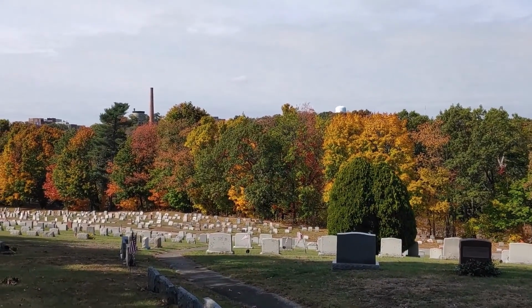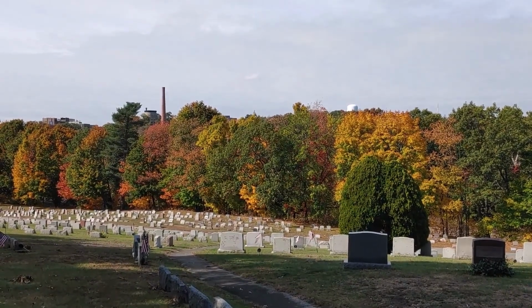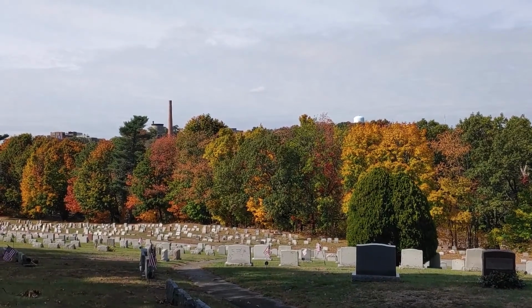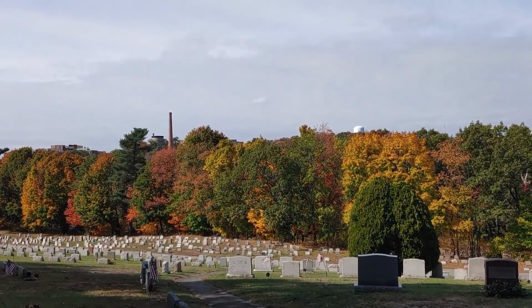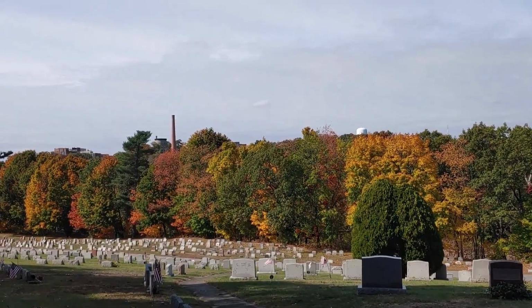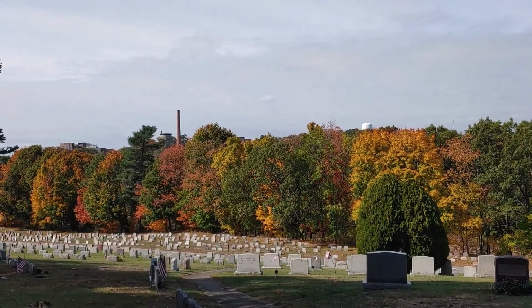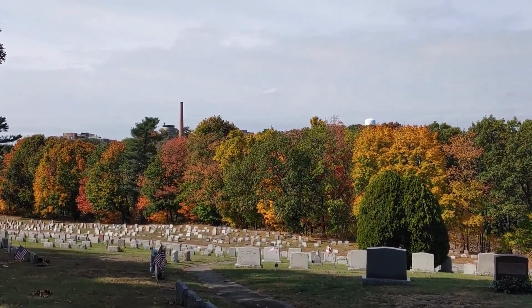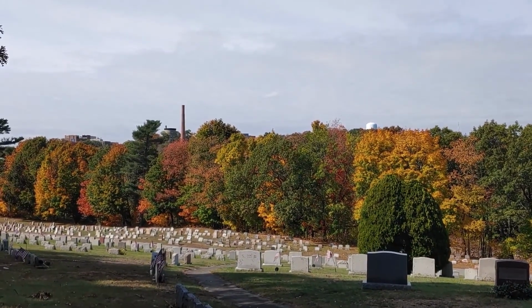Hello again. Here we are on the northwest side of the mountain, looking towards Brandeis. You can see the water tower on the right. That was on top of the mountain in Cedarwood. And where the chimney is, you can see the castle. From the top of that castle roof, you can see all the way down the Charles River to Boston.